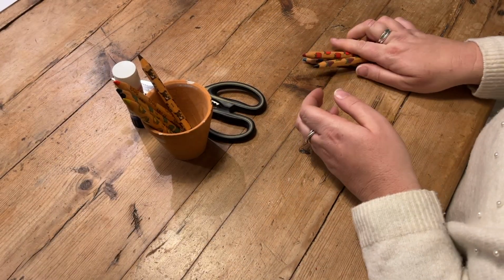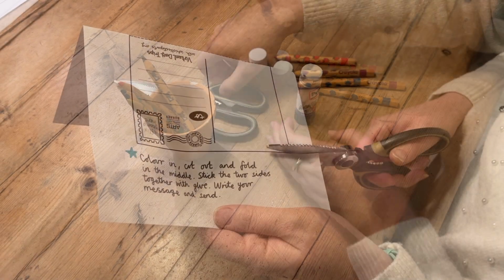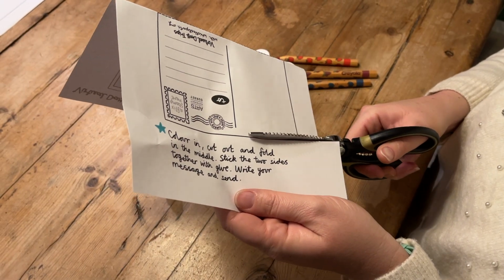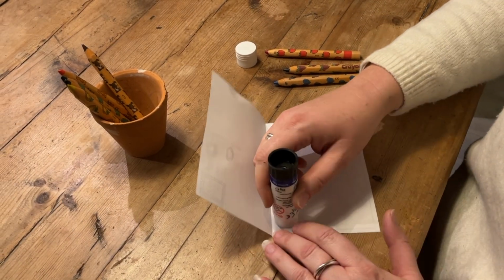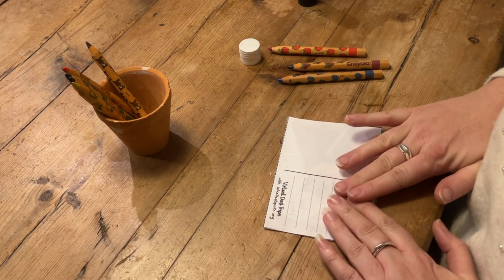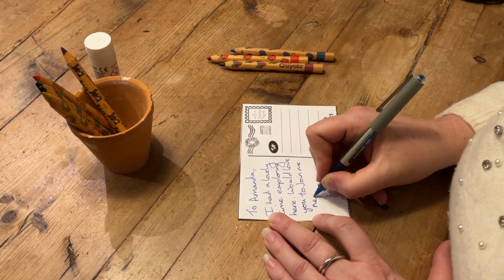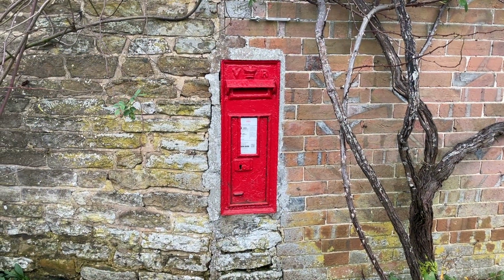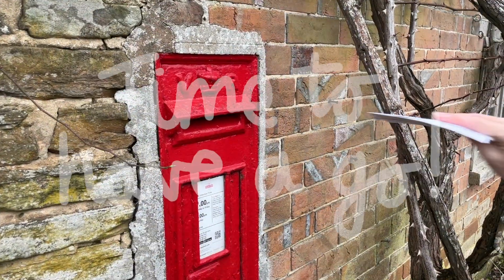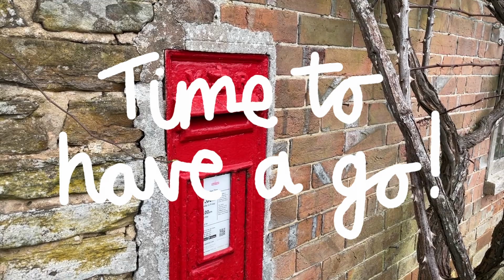Colouring isn't just for children, it's a wonderful relaxing activity that people of all ages can enjoy. Once you've finished colouring, simply cut out the postcard, stick it together and write a note to a friend. Why not invite them to join you on a visit to some of the lovely places we discovered, or tell them about your favourite places? Don't forget to pop a stamp on before you post it. So let's grab our pens and pencils and bring our adventure to life on paper.